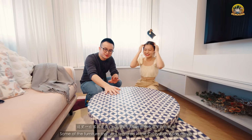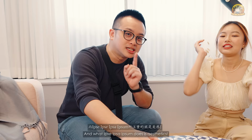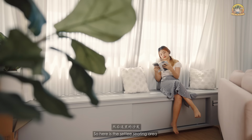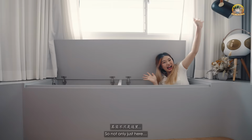Yes, and one of these is this table. For Isabelle, I know she focuses a lot on aesthetics, and what Ipsy's son does is aesthetics. Yes, they do. Okay, so here is what we'll call the settee sitting area. And there's actually storage underneath that I can hide more stuff in. So not only here.